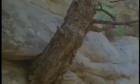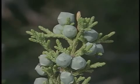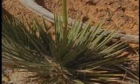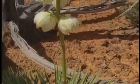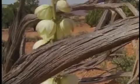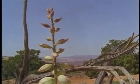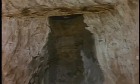Plants and animals have developed a variety of strategies for coping with these extremes. Small or waxy leaves, deep taproots, or the ability to store water. Others live near seeps or complete their entire life cycles during the spring when temperatures are cooler.